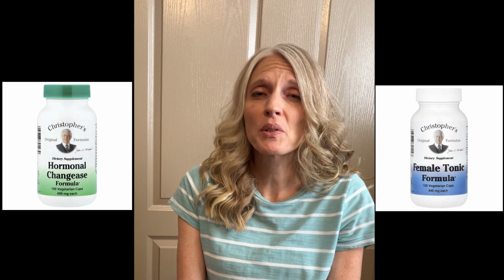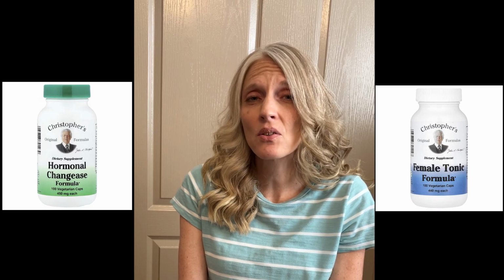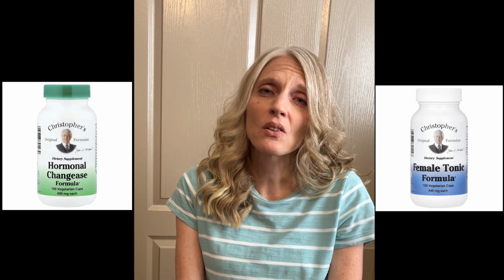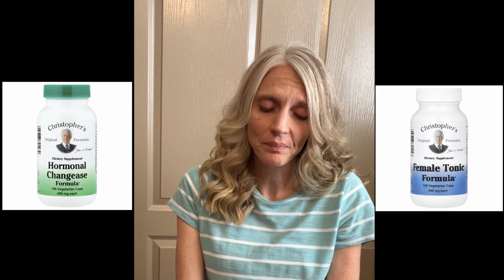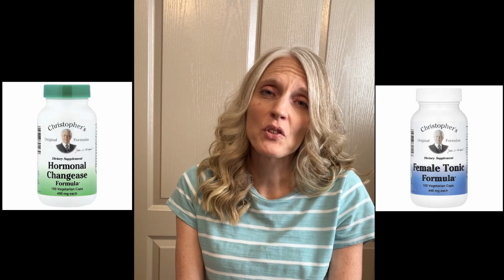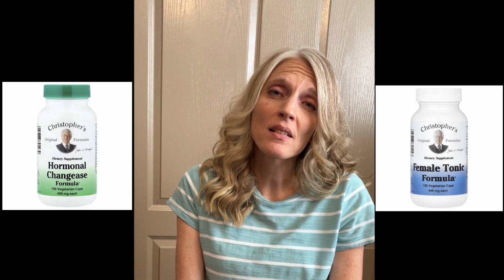And then you can also do some hormone balancing herbs for women, because often the thinning hair for women is also a hormone thing. So Dr. Christopher's hormonal changes formula, or else Dr. Christopher has a female tonic that's also a good formula that's going to feed and nourish the female system and keep the hormones balanced. And that, along with the wheat germ oil, can really help with that cause.